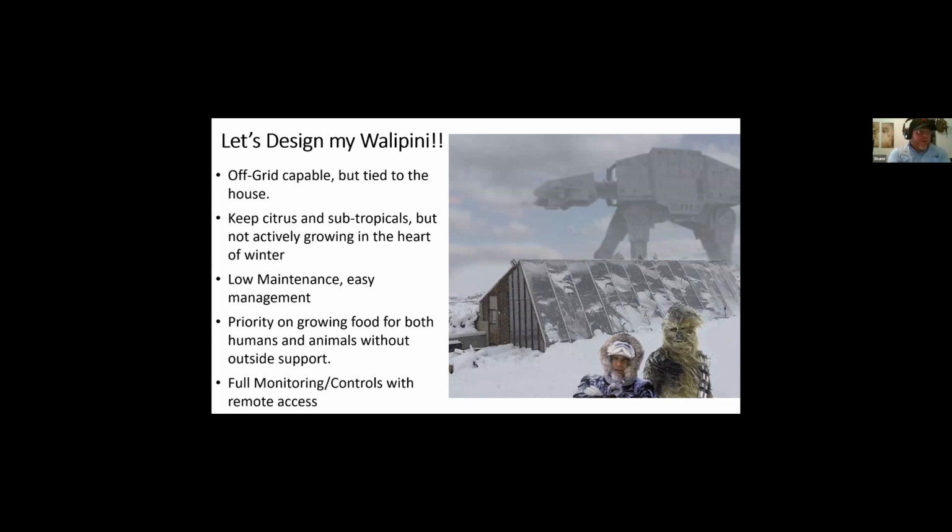There is a value. I don't think it's valuable enough to say that you have a zero power demand, because you can have so much more effectiveness from your greenhouse with a small amount of power, that having a solar power system is actually a very good way to expand the capabilities of your greenhouse.